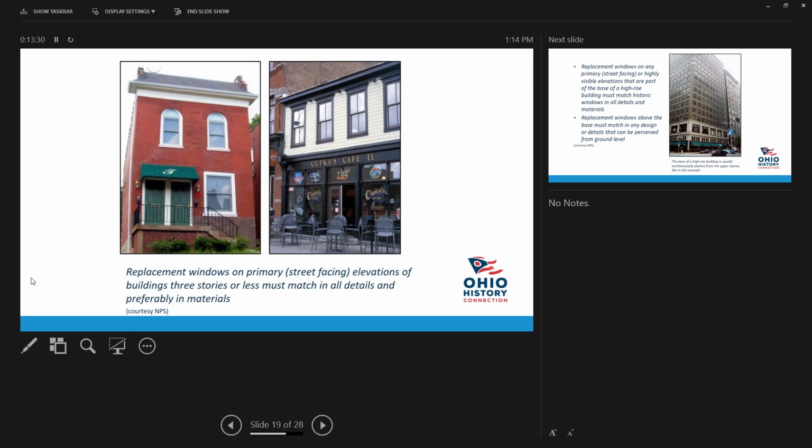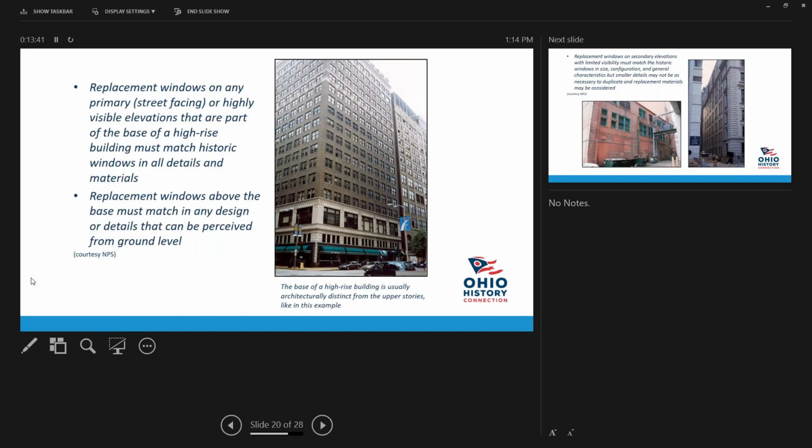So replacement windows on primary street-facing elevations of buildings that are 3 stories or less, and sometimes it's like 4 stories, so it goes between, must match in all details and preferably in materials. Replacement windows on any primary street-facing or highly visible secondary elevations that are part of the base of a high-rise building must match historic windows in all details and materials, and you can see why. Replacement windows above the base must match in any design or details that can be perceived from ground level.